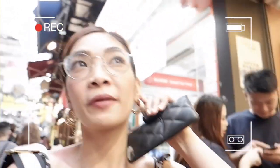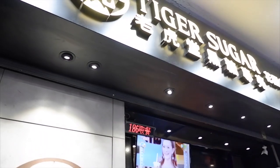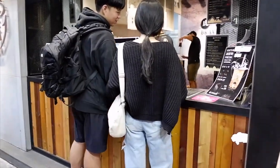6.5 hours later. Dito kami sa Mongkok area and so ang dami. May dakas. Here at Tiger Sugar. Pinasang haba ng queue pero dito walang pila. So, pipila kami.